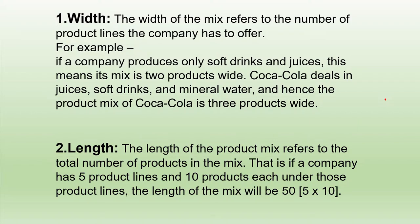Now length. Length of the product mix refers to the total number of products in the product mix. Suppose three products are there in the first line, four products in the second line, and three products in the third line. So what is the product line length? Product line length will be 10. This 10, 3 plus 4 plus 3, will be the product line length. And the length of the mix is 10 into 5, 50. This is another example I have given you.